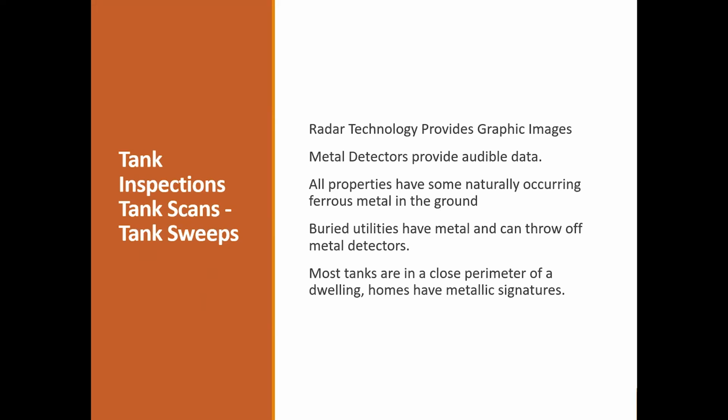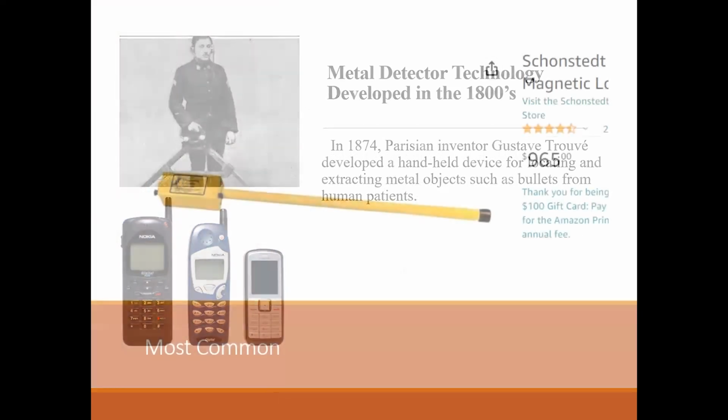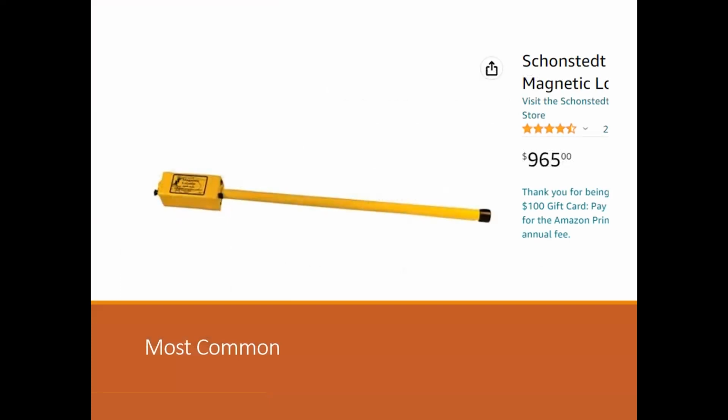And I'm going to go into a little bit of the history of this. Gustav actually created the original metal detector, but using a metal detector to find a tank is kind of like using one of these cell phones, right? You can get a metal detector for about $1,000. This is a Schonstedt. Surveyors tend to use it to find survey markings because you're looking for a small near surface pin to find the property boundaries.